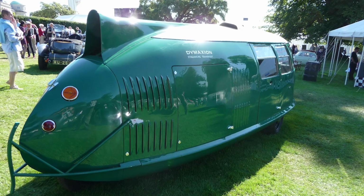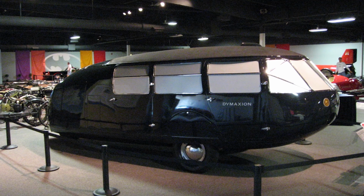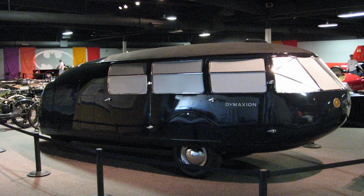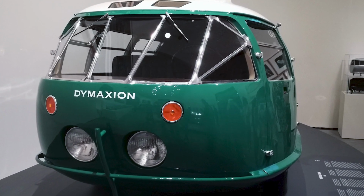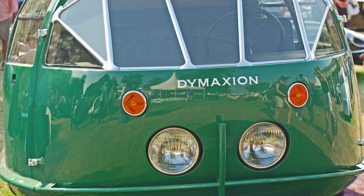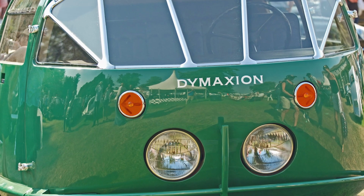In 1933, the first Dymaxion got into a high-profile crash that killed the driver and injured passengers on the way to the Chicago World Fair. The accident wasn't even its fault, a regular car swerved into it, but let's just say that when your car looks like a blimp on roller skates, people start pointing fingers. Investors panicked and production plans screeched to a halt.